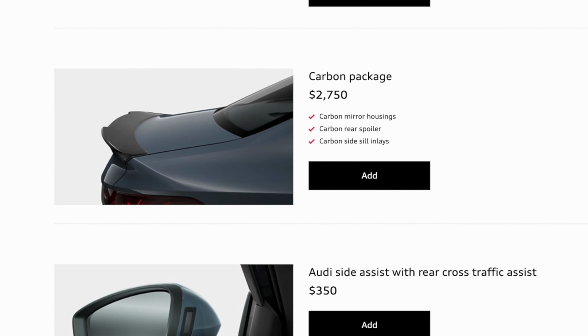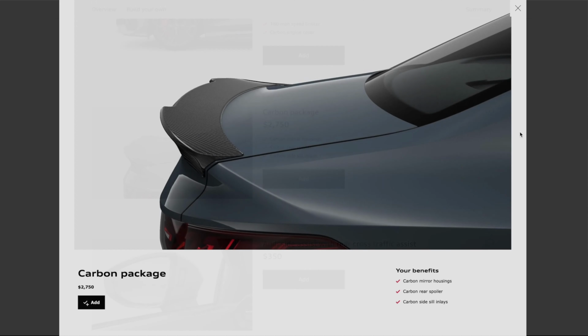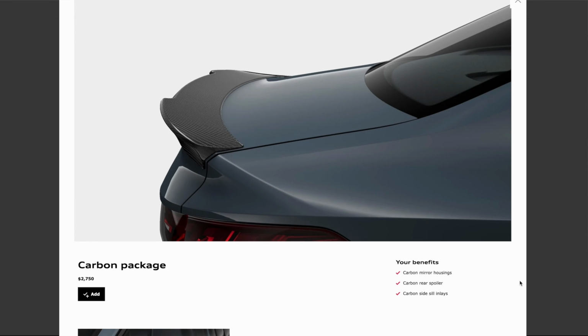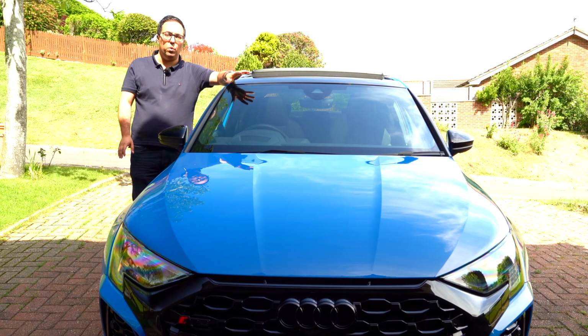The other thing you can option is the carbon pack. You can have the carbon wing mirrors, the carbon sills, and the carbon engine cover. That is an optional extra. Again, not an optional extra in the UK. You have to have a carbon black edition for that. You can option them in the US.